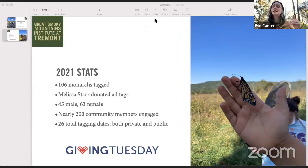So we have both public dates, totally free to the public, and private dates, which are with groups that we want to engage a little bit more. Folks in our own community or in the Knox County community that have never been to the Cove. So how can we as Tremont engage more people? So those are the stats from this year.